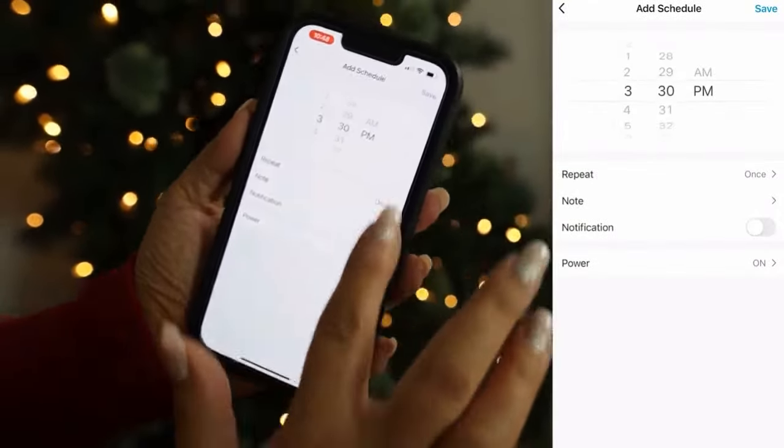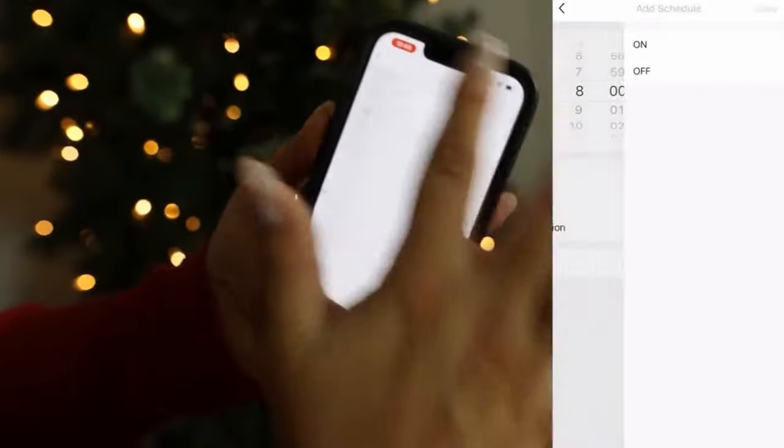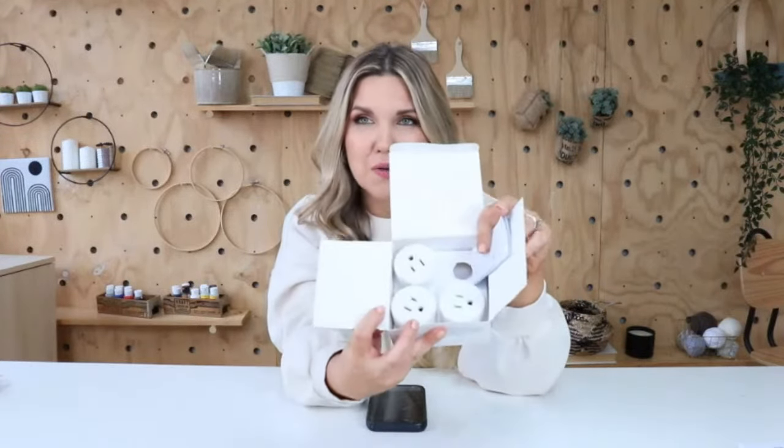You can also set a schedule. So if you want a light to come on in the morning and then go off a few hours later, you can definitely do this. It's perfect if you're going to be away and you want to plug your appliances in. Let me show you what these look like. I'll just open them up for you. I have one at my house. They're just little plugs and they're very easy to use. You just press the power button and it syncs really effortlessly with the app on your phone.